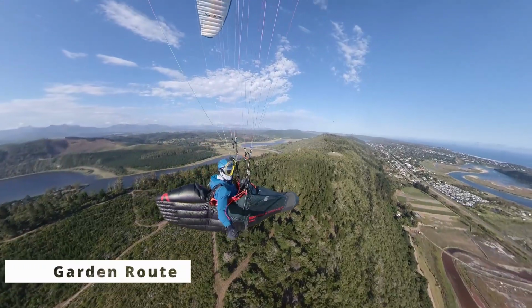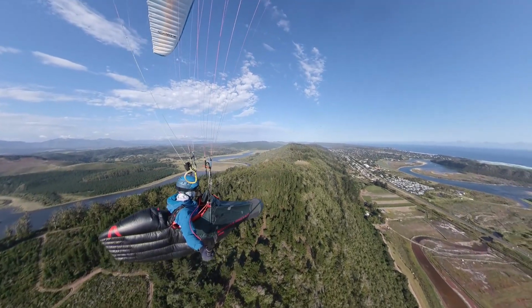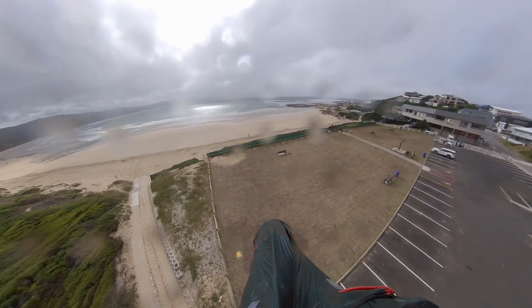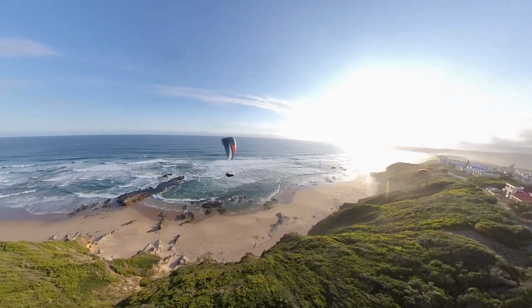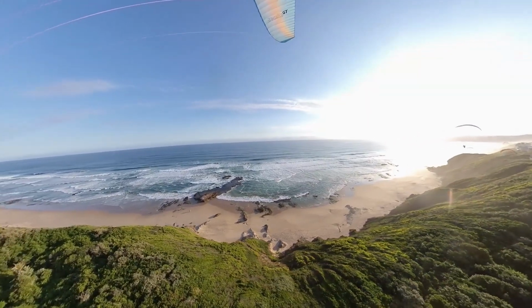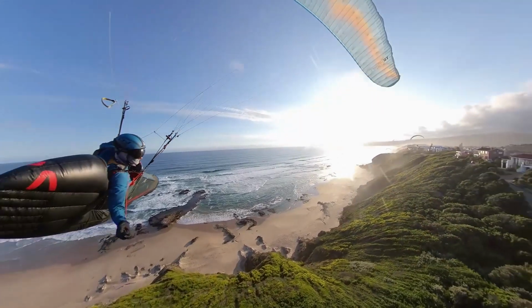The second region is the Garden Route. It's much greener, much more humid. It's perfect for beginners, but there are actually some pretty good cross-country flights down there, and there are always some ambitious goals, even if just hanging on a cliff. You can try to get to the next one. That's also the area where the famous Paradise Ridge is located, and believe me, you want to fly there. If you get there for sunset, it's probably one of the prettiest paragliding sites I've seen so far.